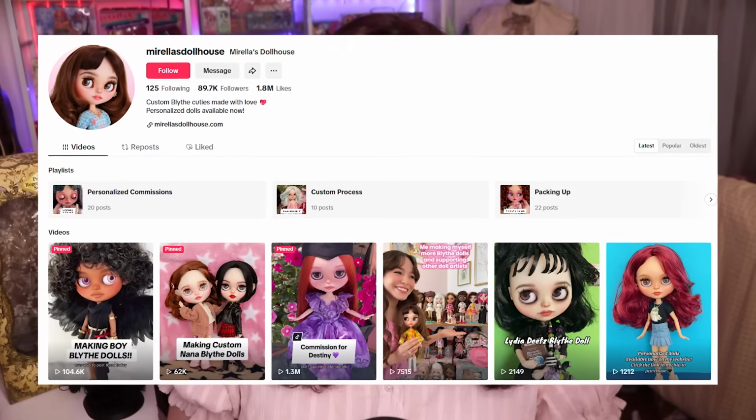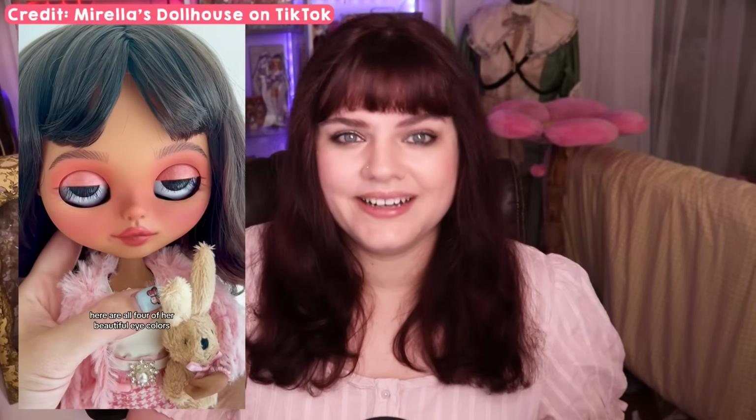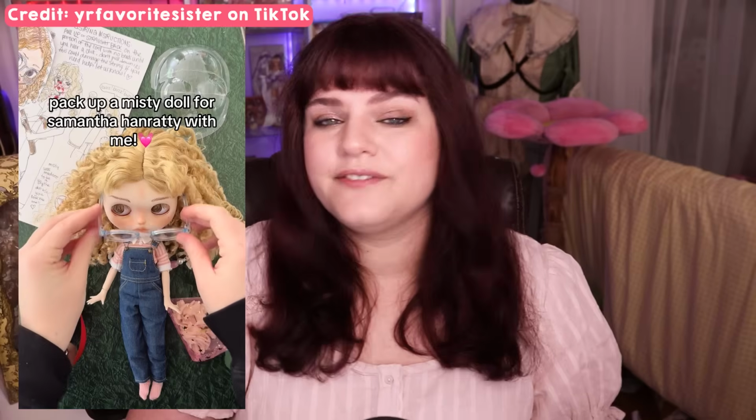But TikTok has really been a huge factor in having these customs reach outside of the regular doll collector world. A prime example of this comes in the form of Morella's Dollhouse, a TikTok creator whose custom Mini-Me dolls have gained millions of views on the platform. And even celebrities have taken part in this trend. So, for example, musician and TikToker Alison Ponthier actually made her own doll, and actresses Courtney Eaton and Samantha Henry have even bought custom Blythes that were created based off of their Yellow Jacket characters from the artist's Your Favorite Sister, who coincidentally also made me one.